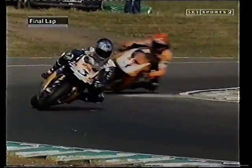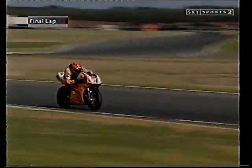But here we are on the last corner of the final lap. John Reynolds, well, this victory will be very, very sweet. He has caught and passed Chris Walker. He has caught and passed Neil Hodgson. He has won round 5, the 2nd race here at Snetterton. Superb ride from John Reynolds.